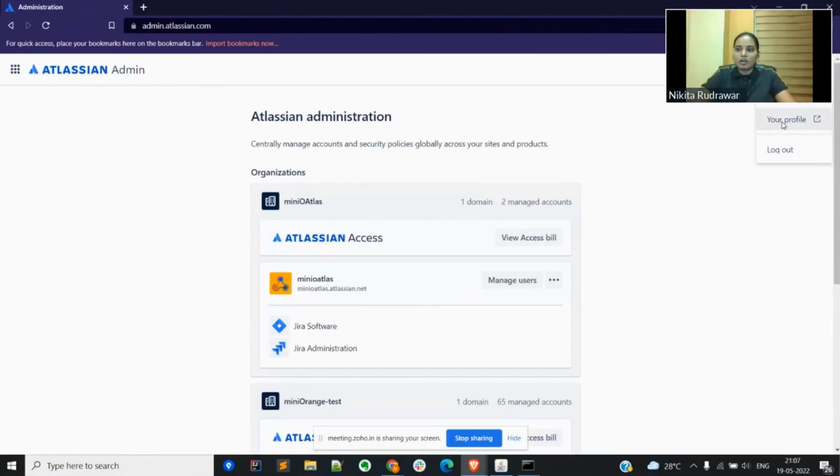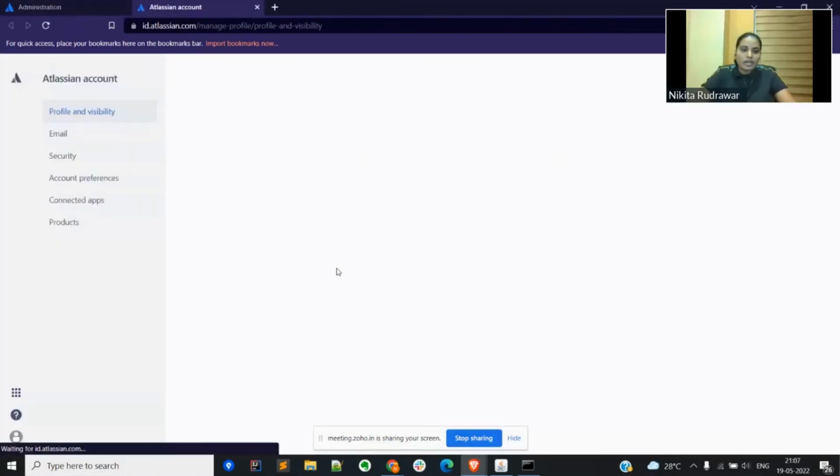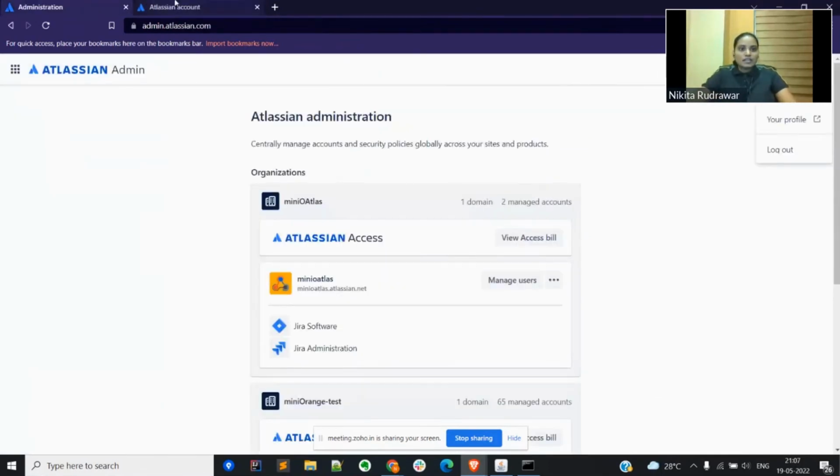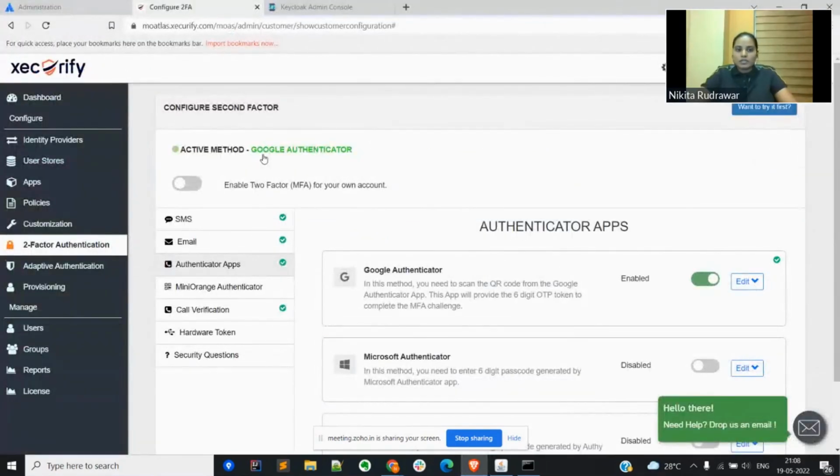As you can see, I have been logged in to Atlassian Cloud using the sanket@miniorange account. After this, Atlassian Access will create the session for Jira, Confluence, Bitbucket, and all the cloud applications that are behind it, and Sanket can access all the applications. So this was about the MFA part, but with the miniOrange broker solution, many new opportunities come.